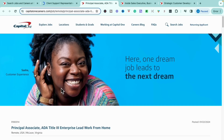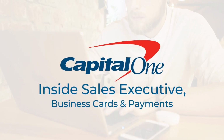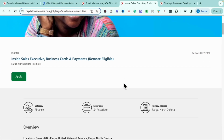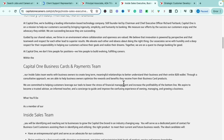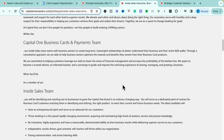position with Capital One. Now getting into my next role that I do have with them, this one is their business cards and payments inside sales executive role. This one is also remote. Getting on down to more of the details for this role. Now the thing about this role is they are hiring in multiple locations, so when you get onto their site, make sure you are looking and applying for the one in your current location.